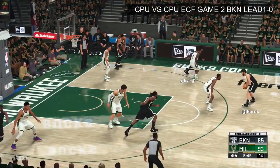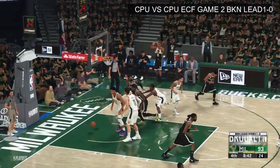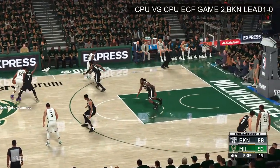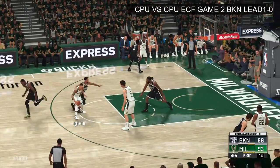Irving kicks to Harris. From downtown, sinks the three-pointer. It's been this way since halftime. Tremendous production from beyond the arc. Boy, it's been a three-point barrage. They came out gunning and have not stopped.